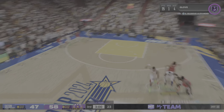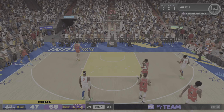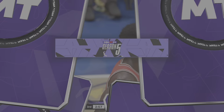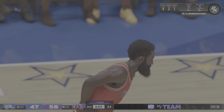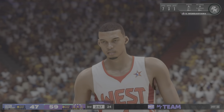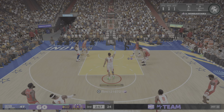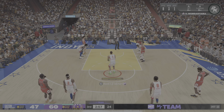Tipped away. In transition. From deep, Wembanyama. Ooh, almost had a four-point play right there. But he'll go to the line with a chance for three. Second team foul. James Harden picks one up. And with the 8-foot wingspan of Wembanyama, it feels like he releases the ball halfway to the bucket.